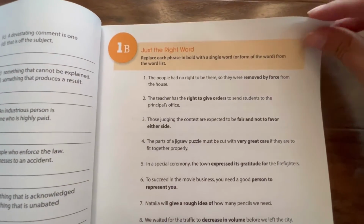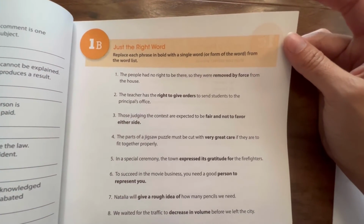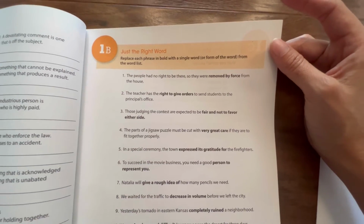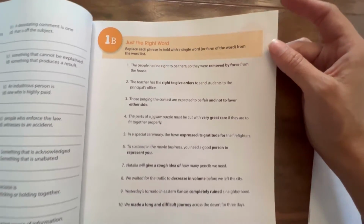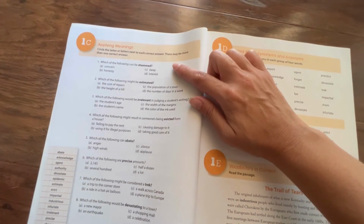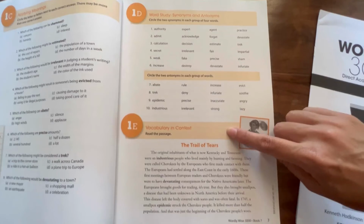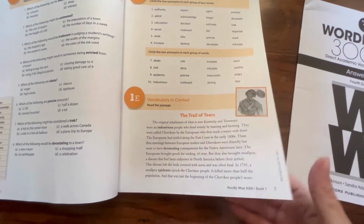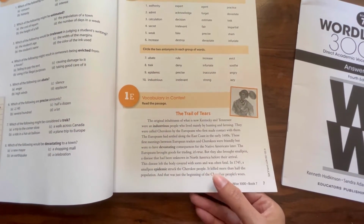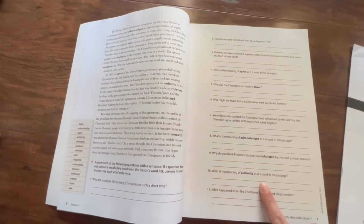And then day 2, Tuesday, he'll be doing just the right word. It says replace each phrase in bold with a single word or form of the word from the word list. Then day 3, applying meanings. Day 4, word study, synonyms and antonyms. Okay, this is day 5, and this is where they read a passage and its vocabulary in context. Then they answer the questions.